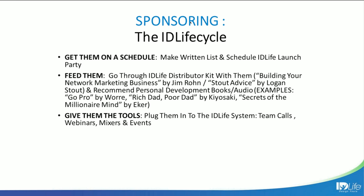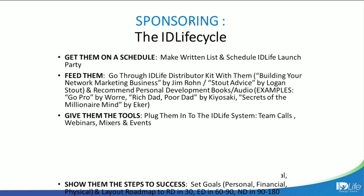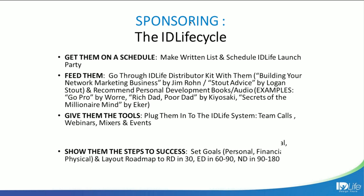Then give them the tools. Give them some toys to play with. Plug them into the ID Life system. Put them on your team calls. Get them plugged into the webinars, the mixers, and events. Show them the steps to success. The best way to do anything is to lead by example.